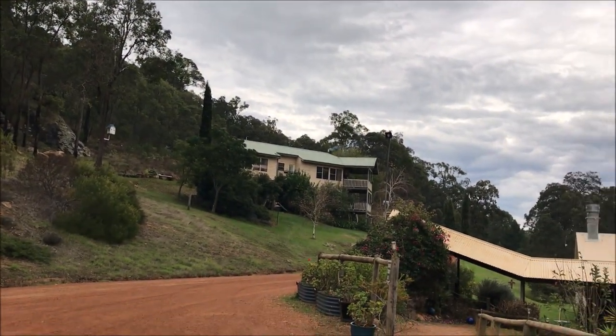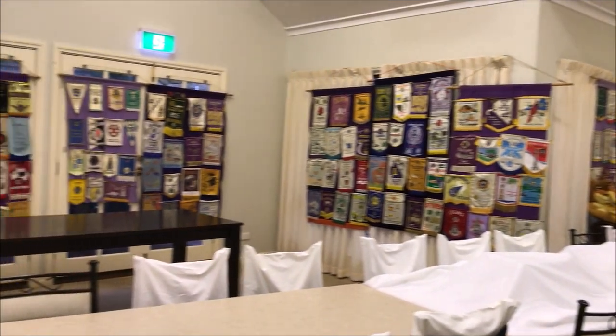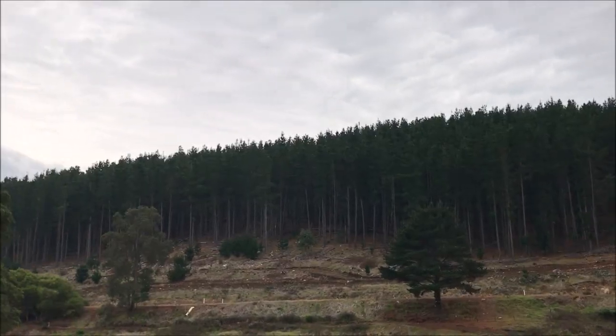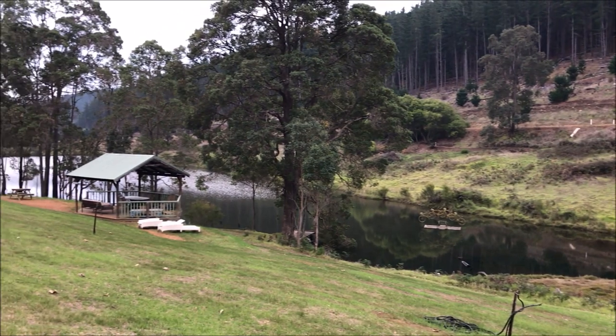Heading over to the reception area where you can get out free movies, and oh, it's all decorated and stuff. It looks so cool. And the accommodation has its own private lake.